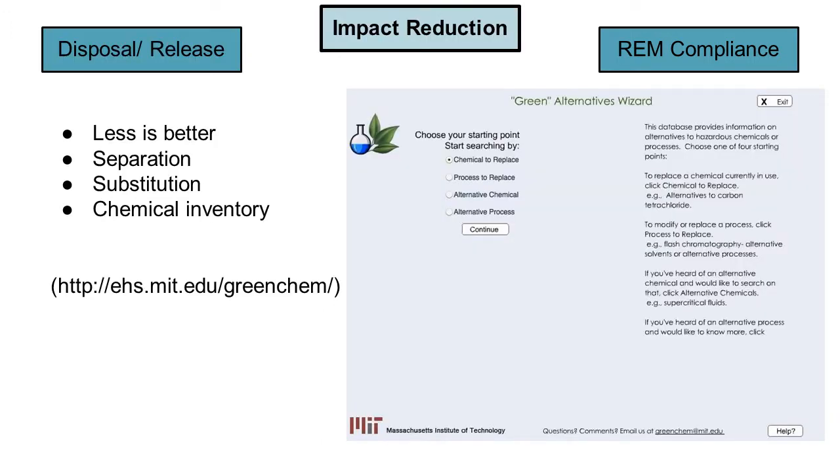As mentioned before, REM treats the hazardous waste that you use in your experiments. So one idea to keep in mind is that less is better. Experiments on a smaller scale will use less solvent, they're going to cost less, lab user exposure to the chemicals, less evaporation losses in the fume hood because there's less solvent.